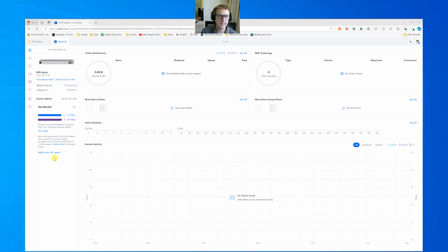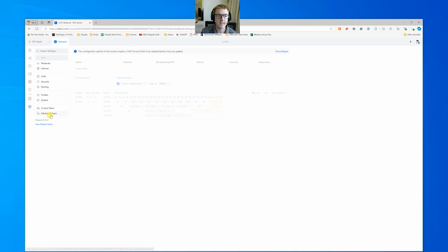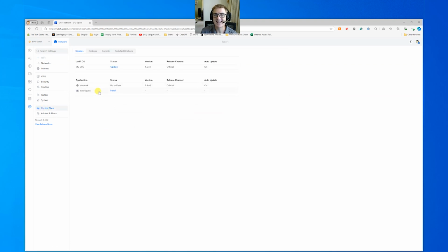And where can we see that? Well, we can see that in here and in the control plane. We can see we can only have Network running and InnerSpace. If you've already got a Ubiquiti controller, then you can look at the UXG Enterprise, which is this model. So everything that we do now is covered in that, but excludes the network management side of things.